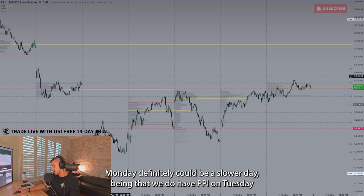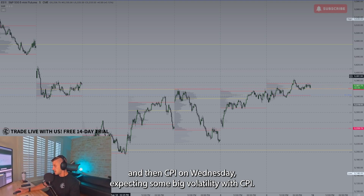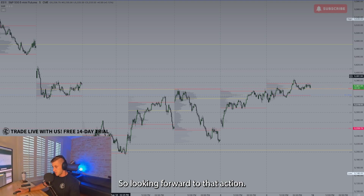Monday definitely could be a slower day, being that we do have PPI on Tuesday and then CPI on Wednesday. Expecting some big volatility with CPI, so looking forward to that action.